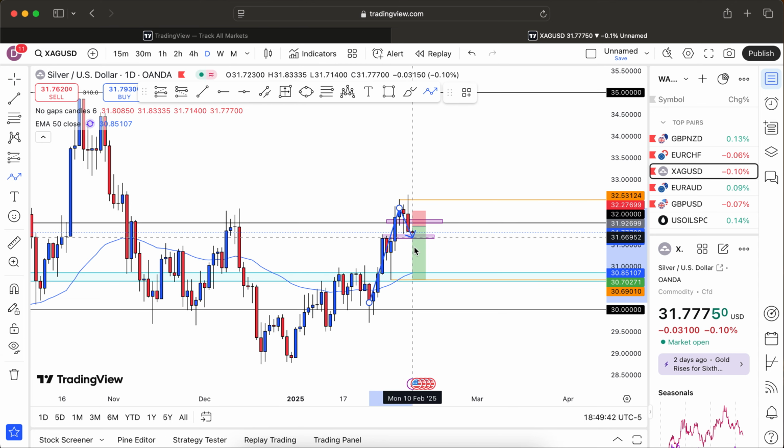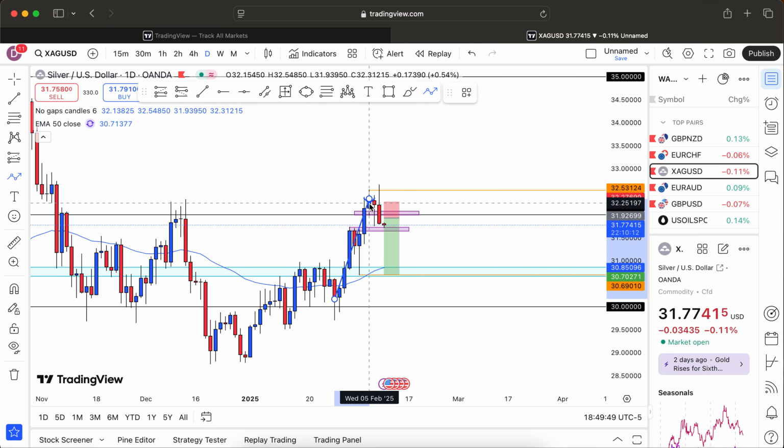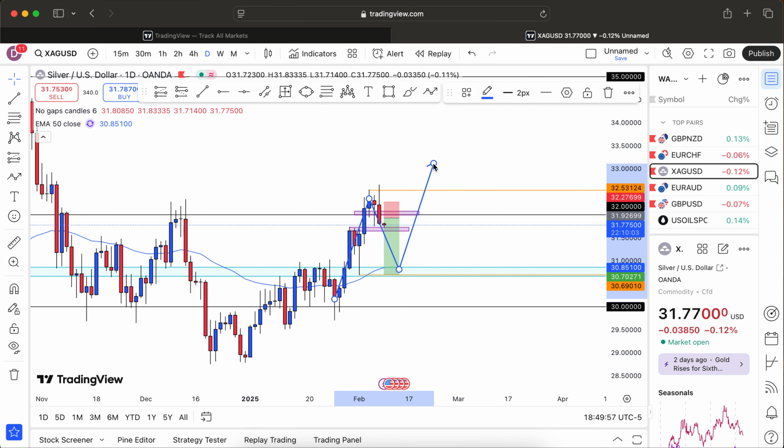This is higher high. What I'm predicting here, based on my analysis, is that the price is going to drop down all the way to this area of interest back again, and this is where we'd be looking to take a trade long.